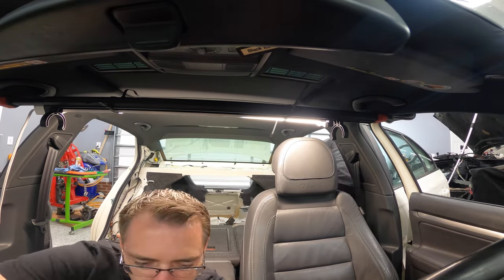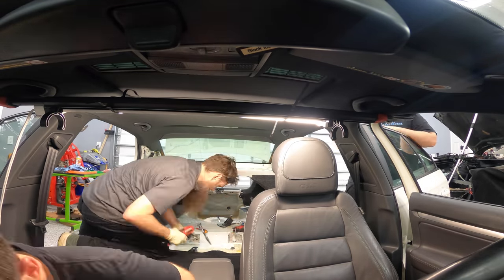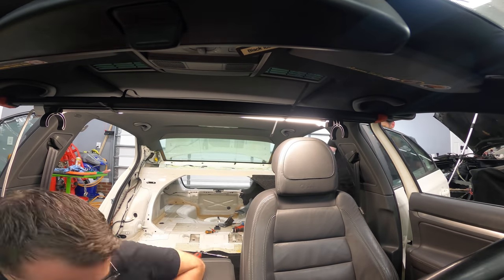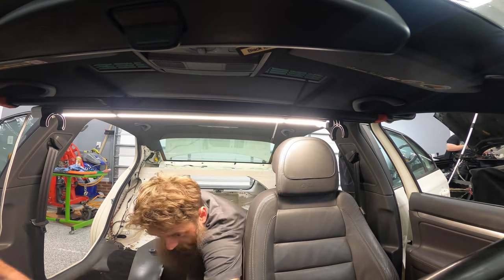Now, we're not going to go crazy with this teardown. We're not going to be pulling sound deadening out of it or anything like that, at least I don't think so at this point. The general feeling about this car is it's a little bit too nice in terms of the total car to just destroy it. We're going to take all this stuff out with the intention that at some point in this car's life, we'll put it all back together.